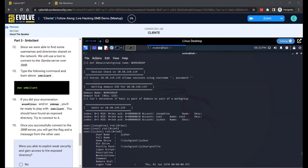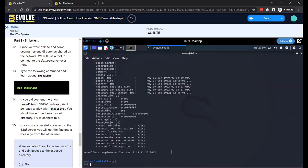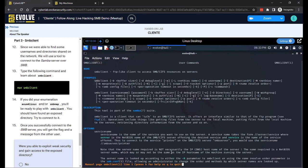So moving on, smbclient. This personally took me a while to understand when I was learning it for the first time. Looking back on it, it feels rather simple. But if we pull up the man page here, it gives a pretty concise description. It's part of the Samba suite itself, so it's designed to be used with the Samba service that we're using.